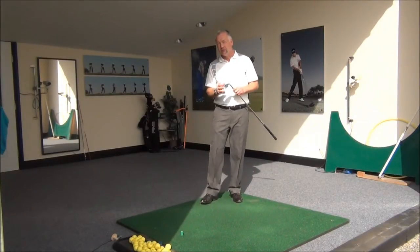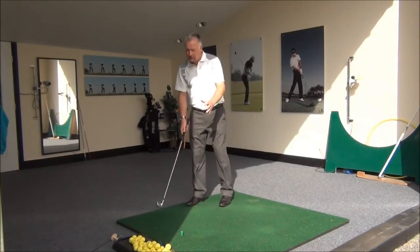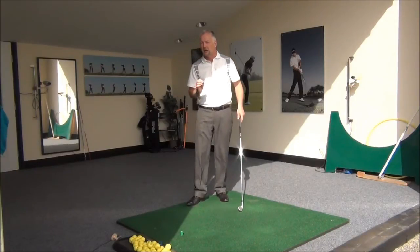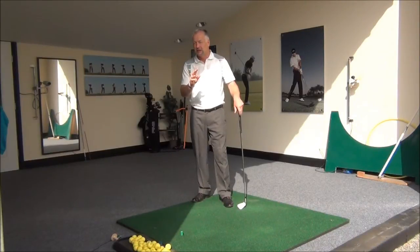Even with the likes of Bubba Watson with his unusual action, or maybe somebody like Lee Westwood at impact where they aren't quite textbook, I want to talk to you about how they arrive into those good ball striking positions. So I'm going to break it down into three sections.